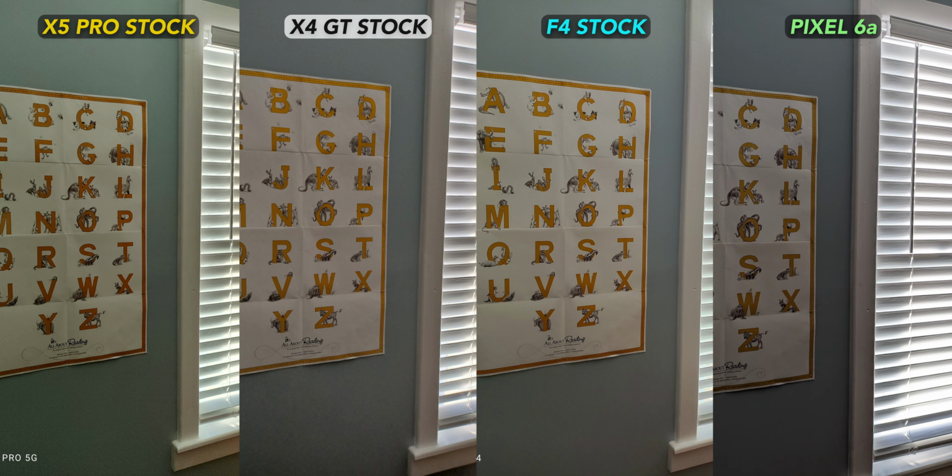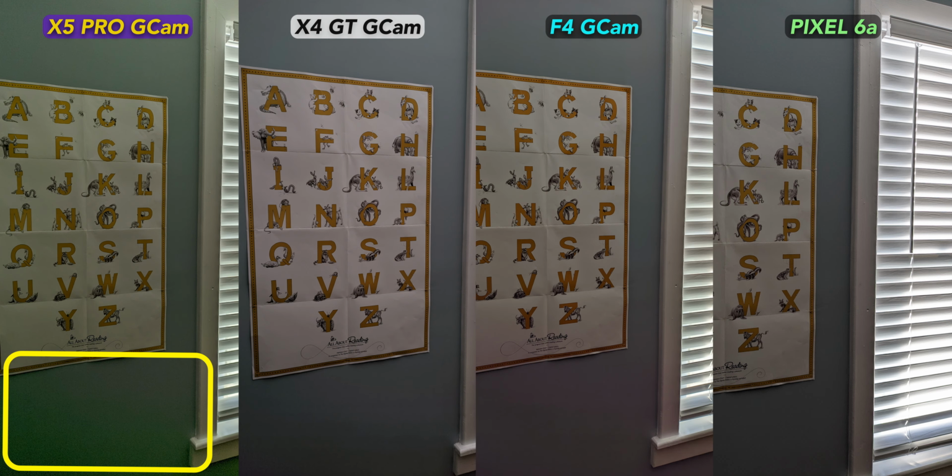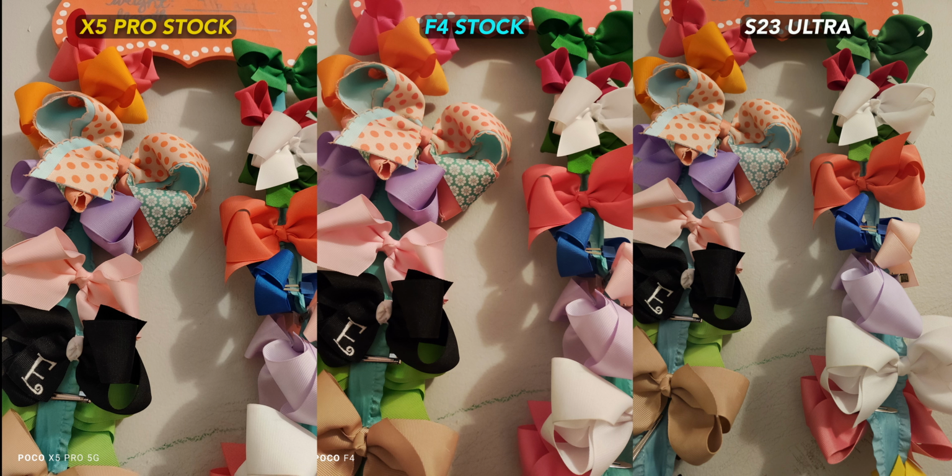Now we actually get to a problem that I saw in a few X5 photos, but this is the best example. Sadly, noise. Greenish noise, in fact. And here it got even worse when I used GCam. To be fair, something about this shot was quite difficult for these devices, except the Pixel. Another comparison with the S23 Ultra, and it holds up pretty well with this bow shot. And surprisingly, the X5 Pro's color matches the S23 more than it does the F4.